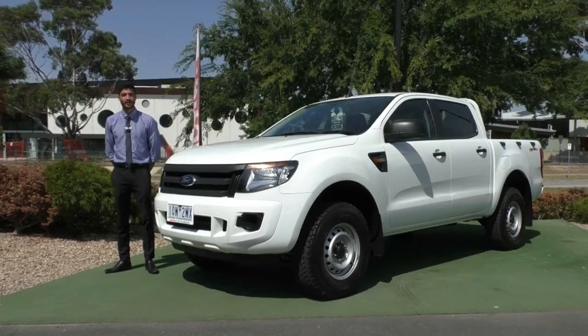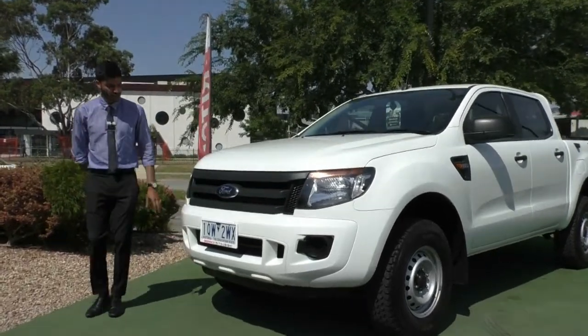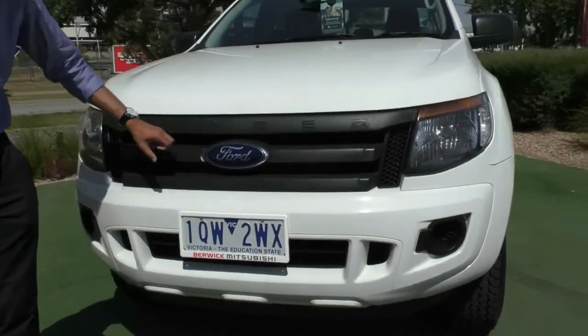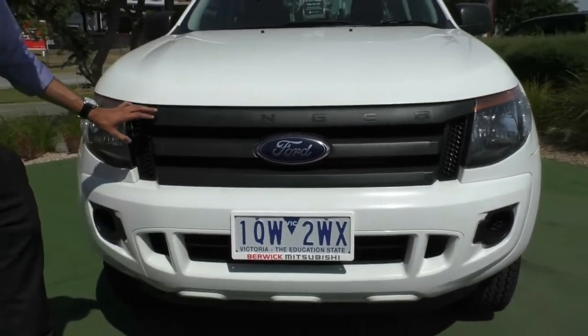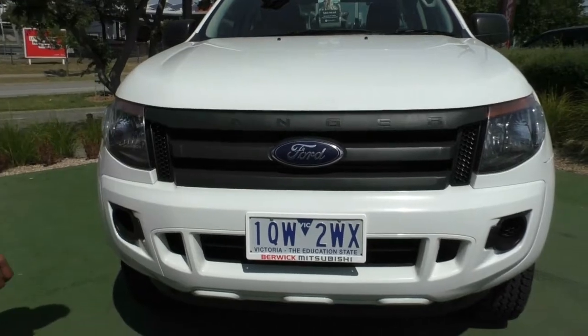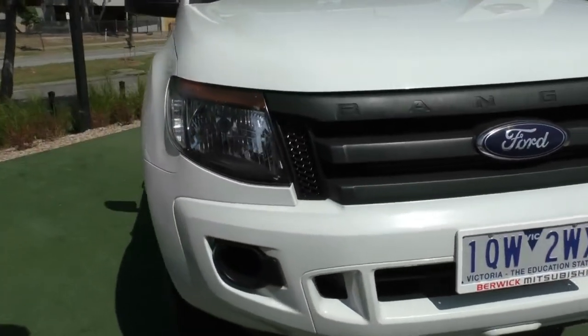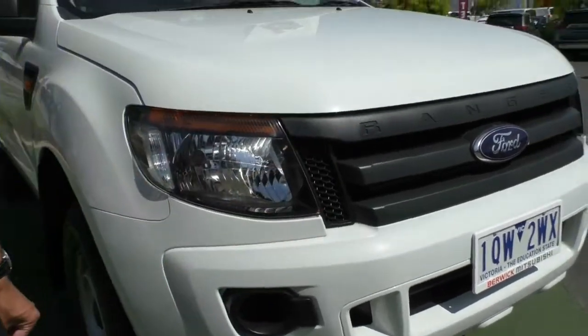Today we're doing a walk around video of a 2015 Ford Ranger XL Highrider. Starting off at the front end, you can see this beautiful Ford badging right in the middle there, nice big and bold on this black plastic grille with the Ranger badging just in the middle there. Now what you got here is a really big clear headlight, plenty of visibility in the nighttime with the indicator built just above there as well.